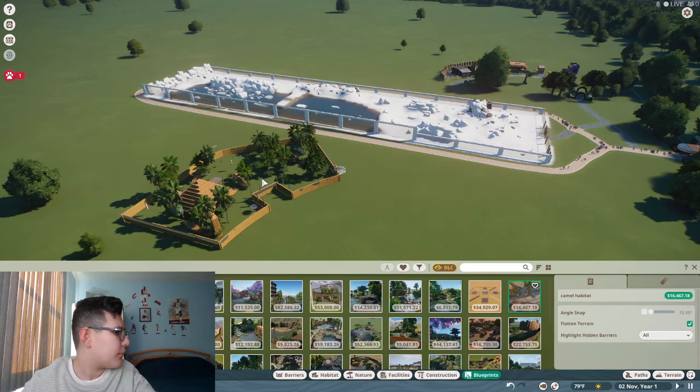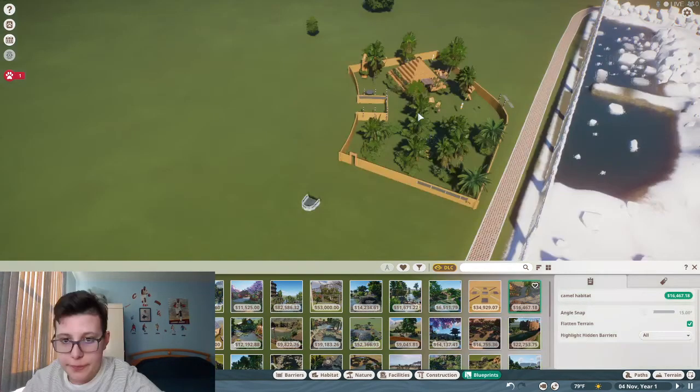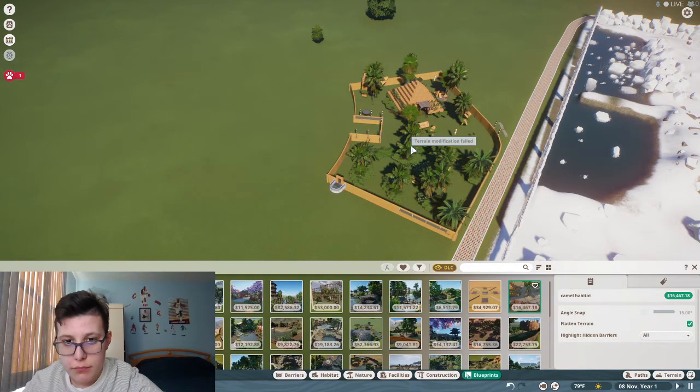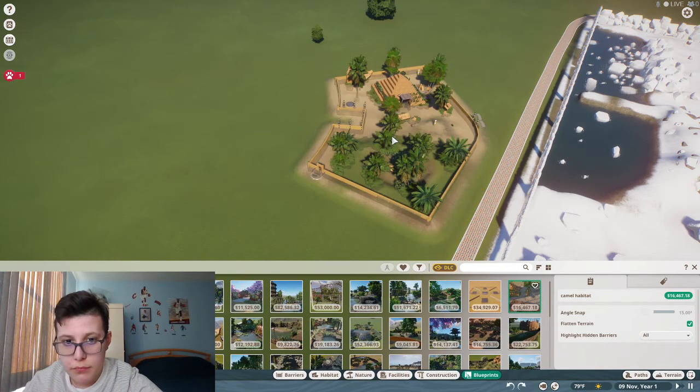The camel's habitat is right here. Let's get it up and running. And you know what? We need to make it as close to the public. So if I turn the camera so I can see where exactly I can put it, zoom out a little bit, go about right here. A teensy bit. There we go.